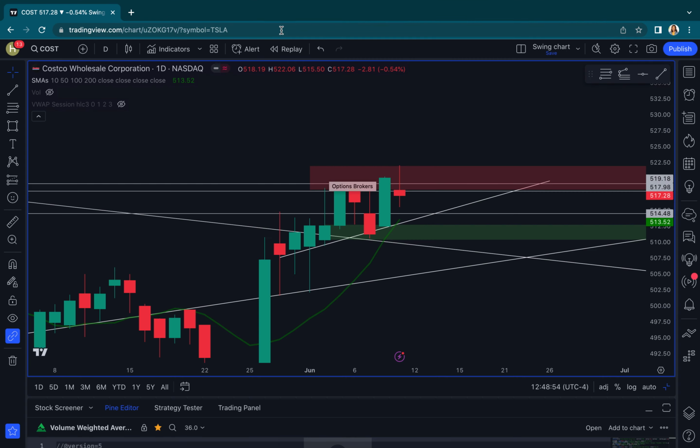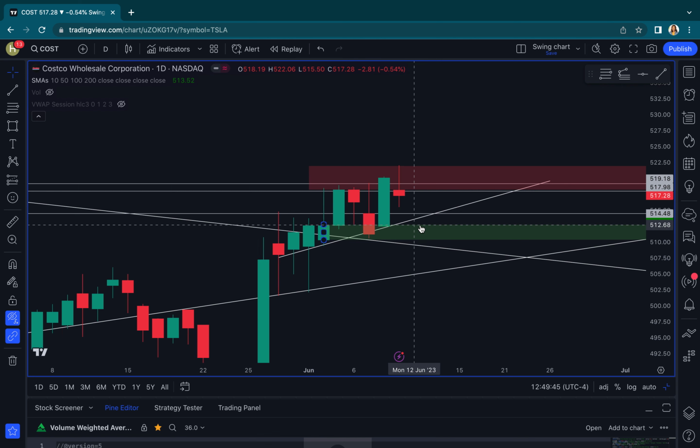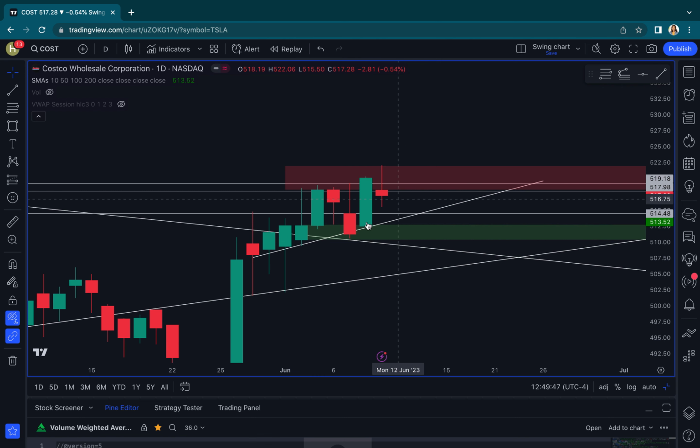And I know this coming week in particular, we have a lot of data. It can be kind of a tricky week, but this is just what I am looking at. If the overall market is giving us direction and giving us some upside sentiment, I think this is a nice trade to watch. So that's my trade idea for Costco.